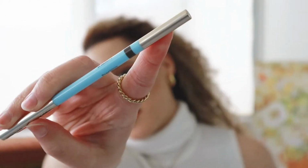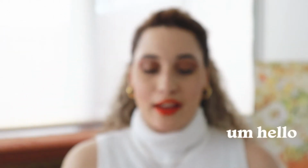The first one is the Joi Brow Down to Me Precision Brow Pencil. I have been loving this brow pencil for a long time now. It's a really, really thin pencil tip with a brush on the other side. And it's very, very cute. The only thing is that their shade range isn't super huge, but I mean, what brow shade range is actually that big anyway? I like this pencil a lot.